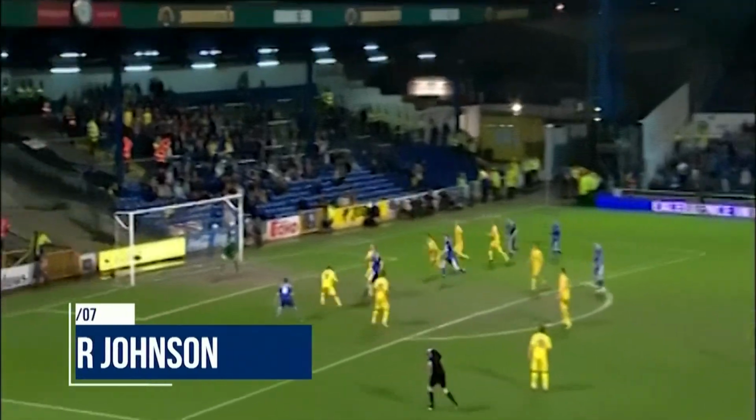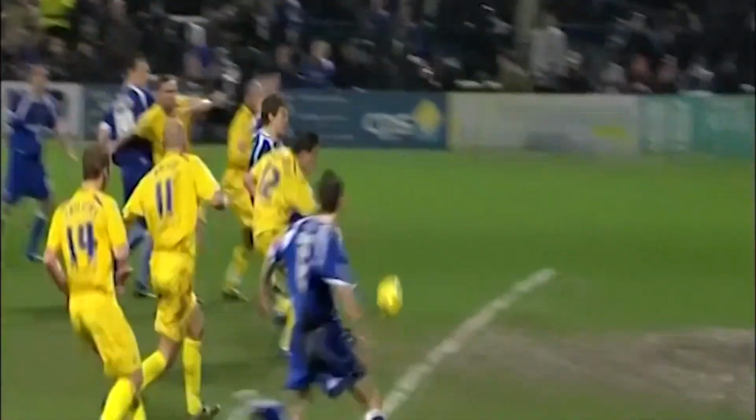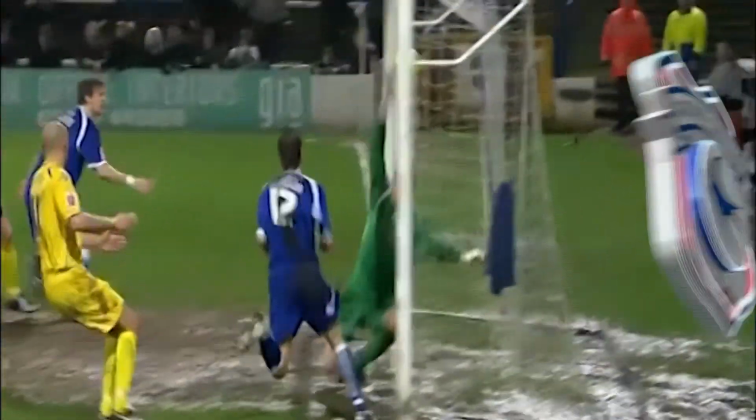Free kick taken by Whittingham into the area. Chance in front of goal. It's headed in at the far post, and it's 3-1. Roger Johnson has scored his first ever goal for Cardiff City.